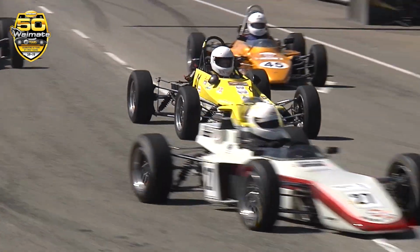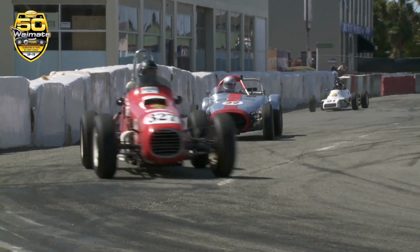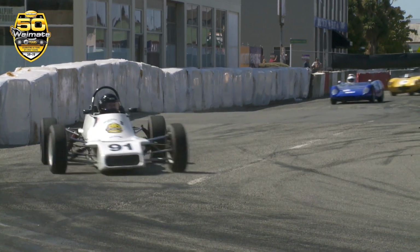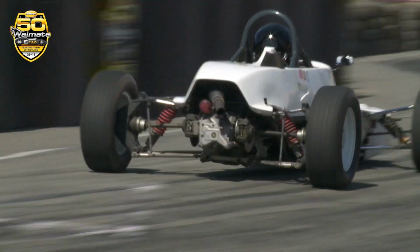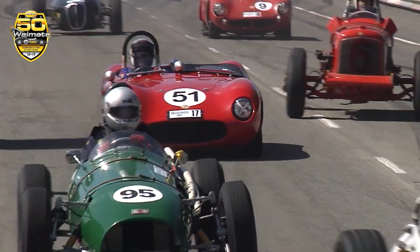It wouldn't be the Waimate 50 without open wheelers, and while some of the more modern examples shy away from the rough and tumble of street racing, there was still an amazing display of machinery, with historic Formula Fords and vintage race cars putting on demonstrations throughout the weekend.